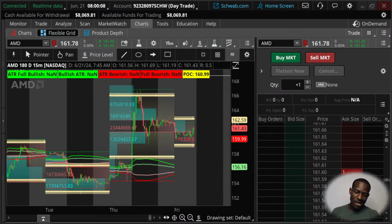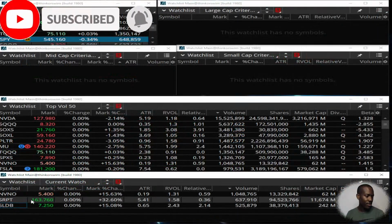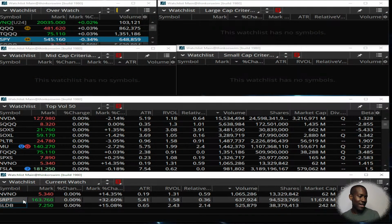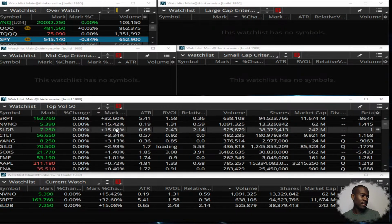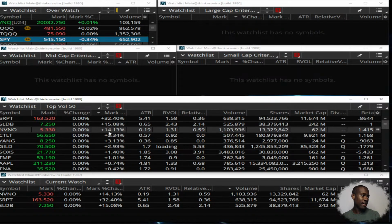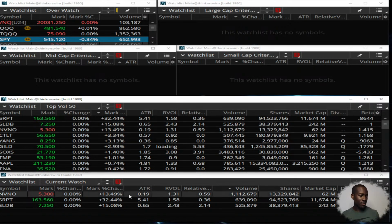I'm gonna look at the higher time frames on some things that we are actually wanting to trade a little bit. So right now I have 3 that I have on the current watch list: NVNO, SLDB. I don't know about SRPT, but let's just look through the news on these 3 and see what is so interesting about these 3. These are the top percent gainers on the day, and they are working their way to having the most volume. So let's look at these. We'll look at NVNO first.